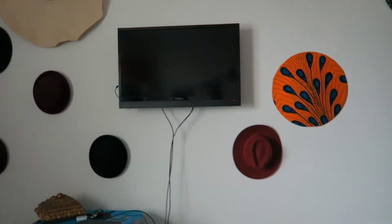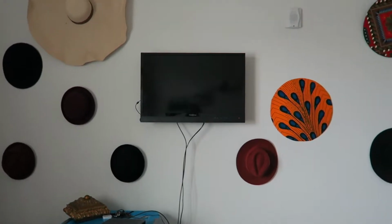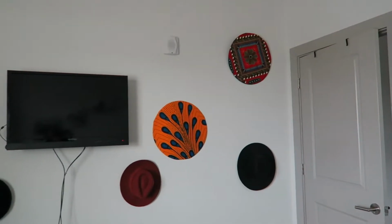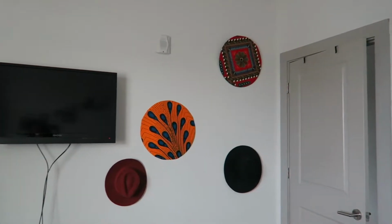Okay, so those are the hats I relocated. Just those two down there under the TV. They're not symmetrical or anything like that, but they are not up there because it was bothering me. Frankly, I don't love the hat wall anymore. It does look kind of tacky, I get it. I took pictures in this room the other day and they just looked kind of weird with the Ankara in the background. So, eventually maybe the Ankara hats will come down.